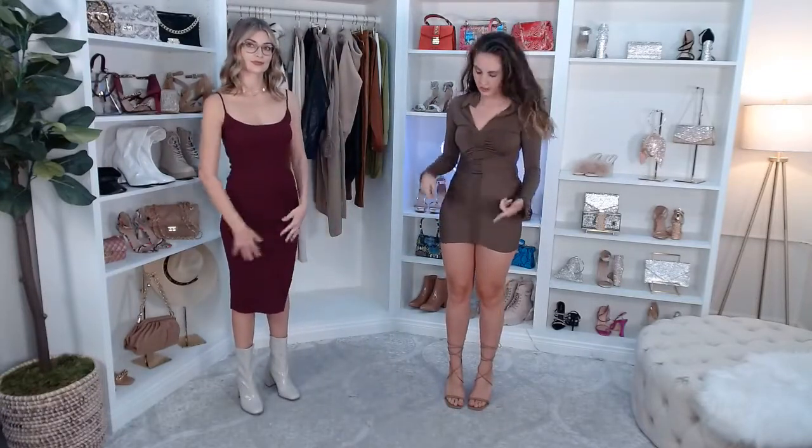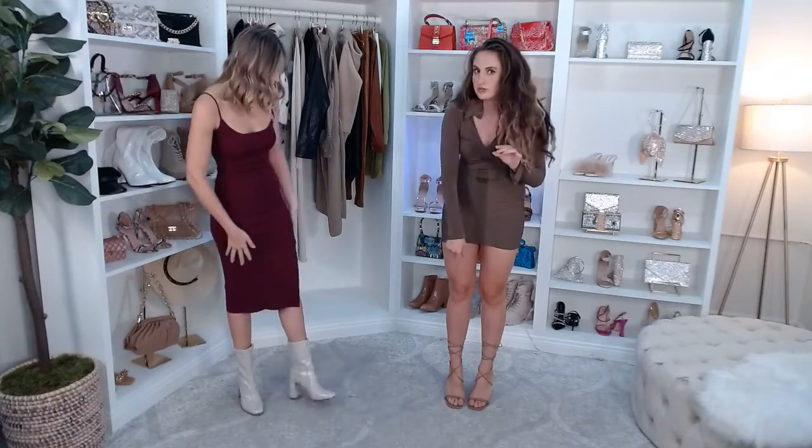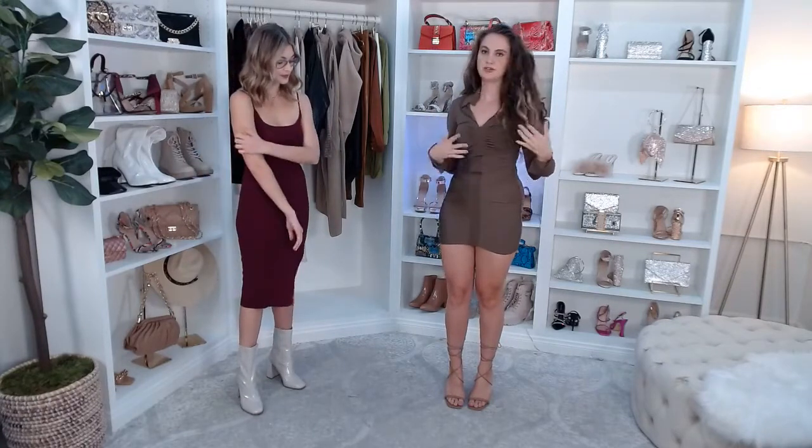But yeah, I have these stiletto heels, very similar to the ones that she was wearing earlier, except this has one toe strap. I think yours earlier had two toe straps, so it's a different variety of the same type of style. So depending on what your vibe is, you have options. This is mocha, you guys, very cute.